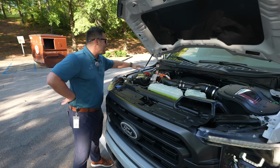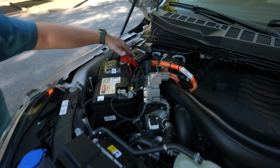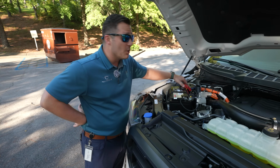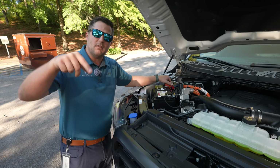You also notice you actually have your S-Pod. We're going to show you that here in just a second on the inside of the truck. That is a pretty sweet little setup. You're going to absolutely love it. How many times have I said sweet little setup? Let me know down in the comments.